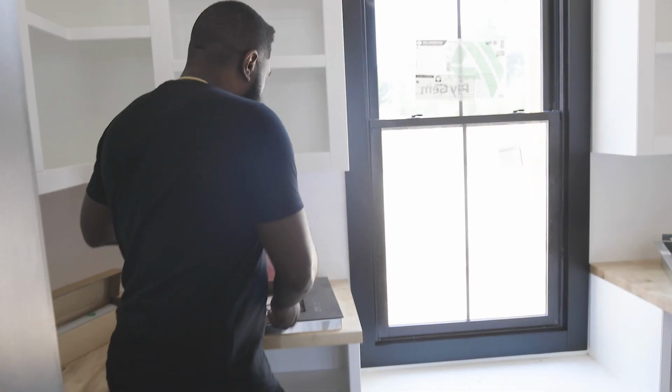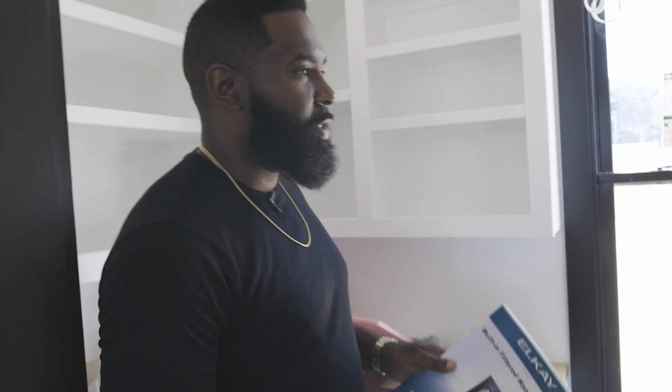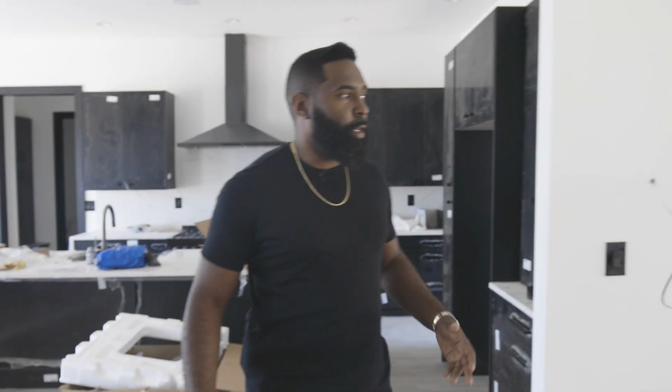Now I was hoping to put in my water dispenser in the pantry, but since it has a chiller, I'm gonna save it for the gym, which is out back. Got waterfall cabinets, went with a tile floor that kind of looks like a wood grain a little bit. As you can see, the place is pretty open. We did white walls with black trim.